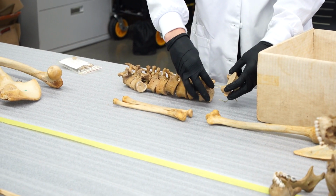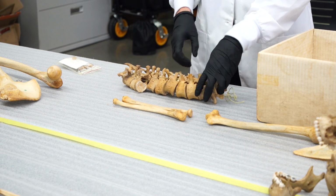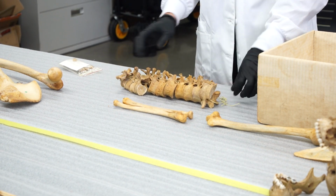I think it was only the calcaneus that was mixed. That's good. Okay, I'm gonna leave these vertebrae there.